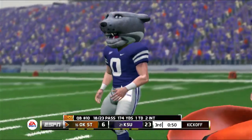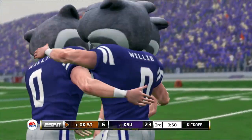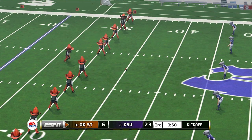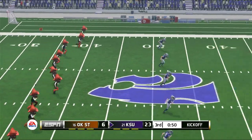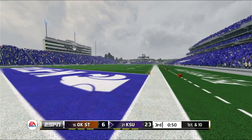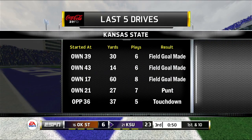Nice 10-play, 75-yard drive, but they just get 6 points after failing to convert for two. Brad, how about the guys up front? The offensive line giving the quarterback plenty of time to read the defense and make the right throw. And it sails out of the end zone for a touchback. Kansas State's just rolling along and showing no signs of slowing down here in the third quarter.